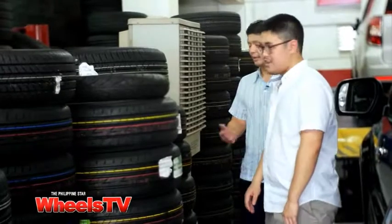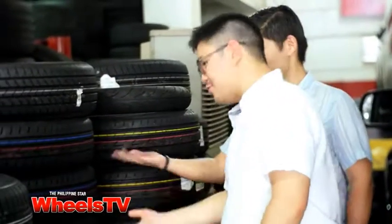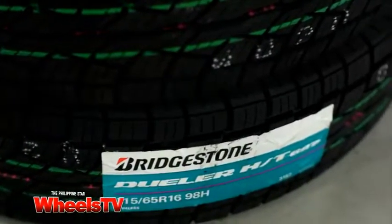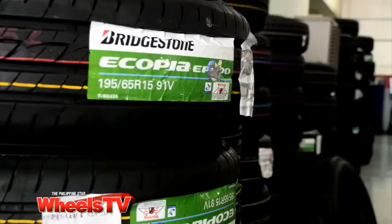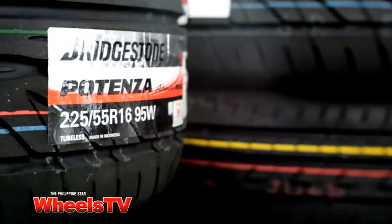Number 2, you should fit the tire model to your lifestyle. Say, if I live in the province and the roads are a bit bad, you should select the Dueler line. If I live in the metro and I go to the office, I should select either the Turanza or the Ecopia. If I'm a bit of a sports driver and take my car to the track on weekends, then there's the Potenza. So different tires cater to different lifestyles. But mostly, if you have questions, again, refer to the original spec.